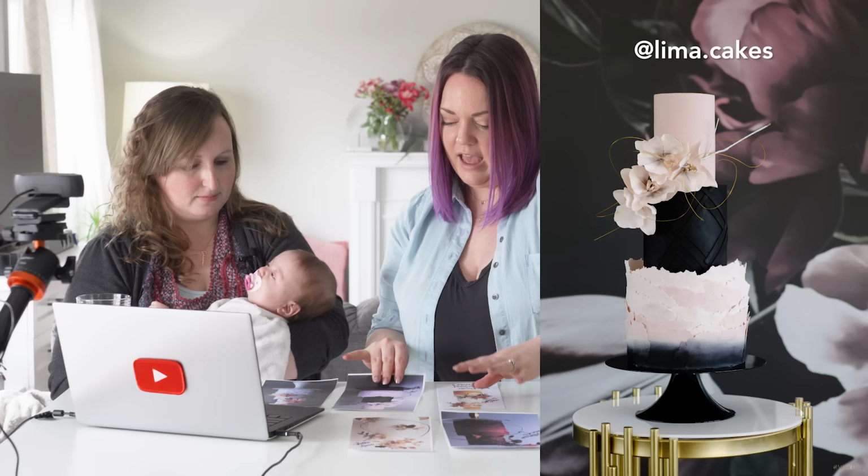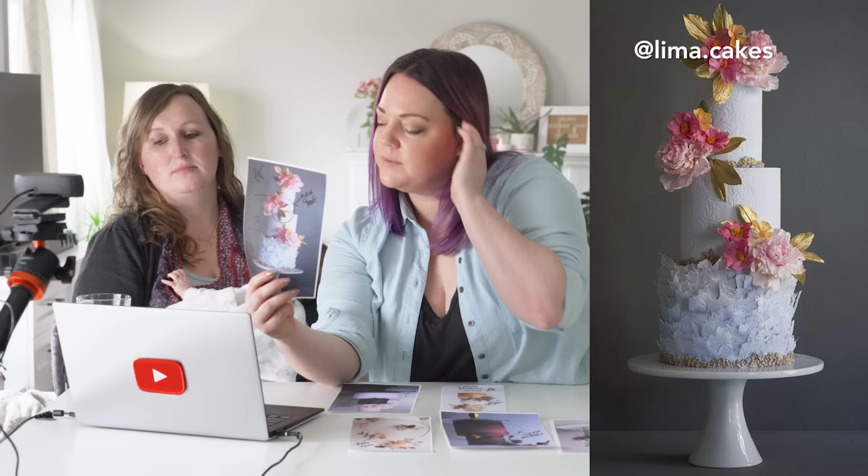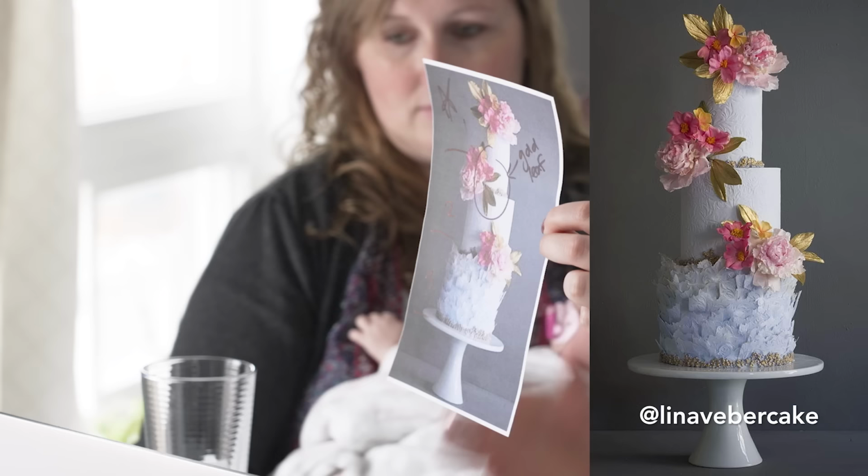Oh yeah, this one has almost like a torn texture on the bottom. We love the gold leaves on this. If we did burgundy roses or something like that, we'd have that gold pop there in the leaf. I think that's really beautiful with that contrast.